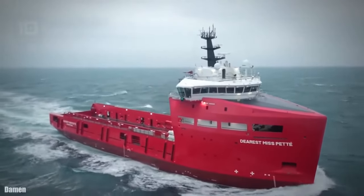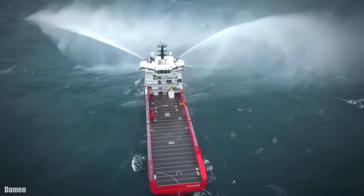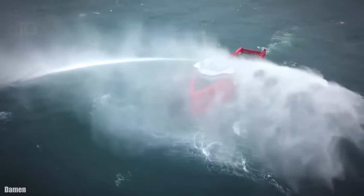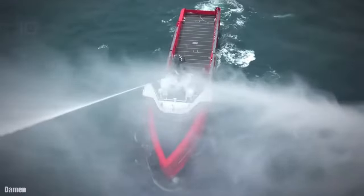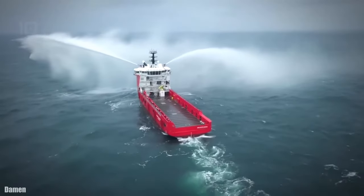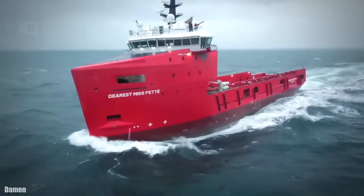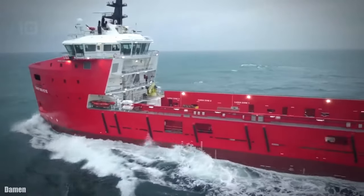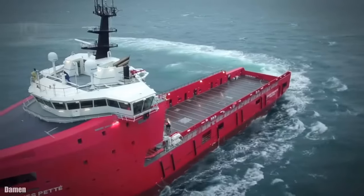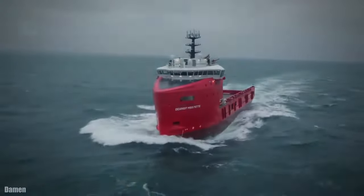She measures 80 meters long by 16 meters wide and has a draft of 6.5 meters. She has a gross tonnage of 3,040 tons and has space for a total of 26 people. She has two engines with 5,900 horsepower in total, can reach a speed of 13.5 knots, and has a bollard pull capacity of over 100 tons.